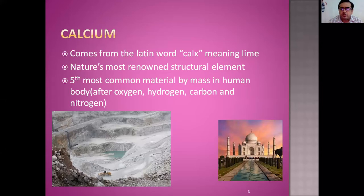It is nature's most renowned structural element, and it is also the structural element of the human body. So our bones are primarily made of calcium. It is the fifth most common material by mass in the human body after oxygen, hydrogen, carbon, and nitrogen. It is also the fifth most common element by mass in the Earth's crust. Down here we see a lime mine and our Taj Mahal, which is made of limestone.